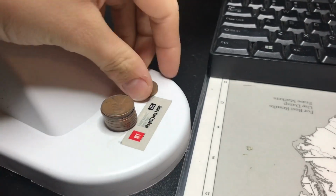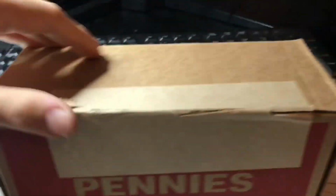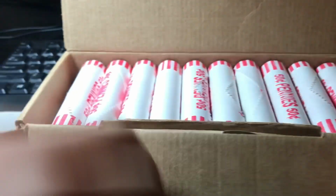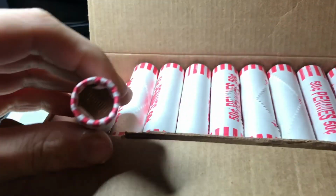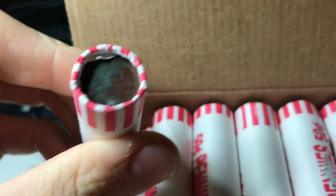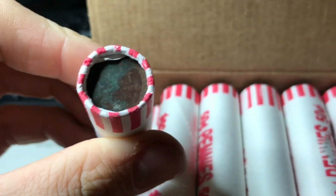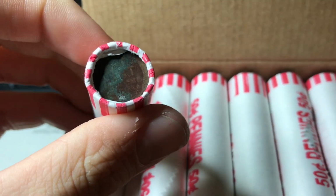Alright, we finished up with that first box. We had 9 wheat pennies and 1 Canadian. The Canadian was from 1980. And now I'm going to move on to this second box. And I'm going to open up this roll live, kind of. Not really live, but I'm going to show you what it is before I reveal it. But yeah, that's an old one. Anyways, let's open up this roll and see what it is.